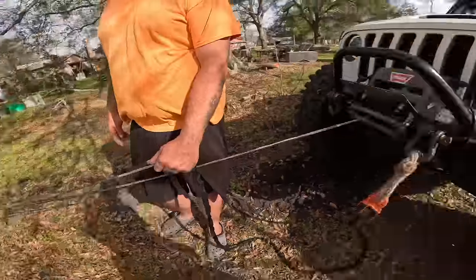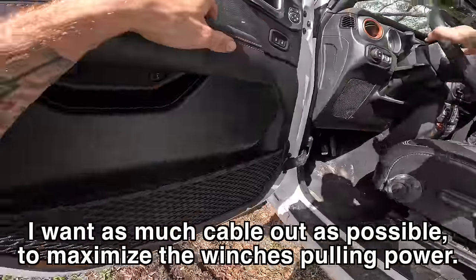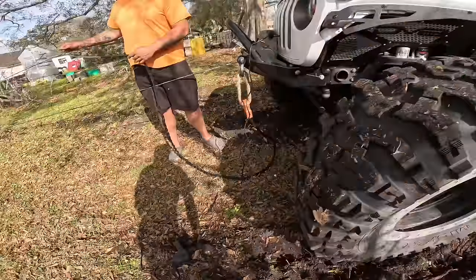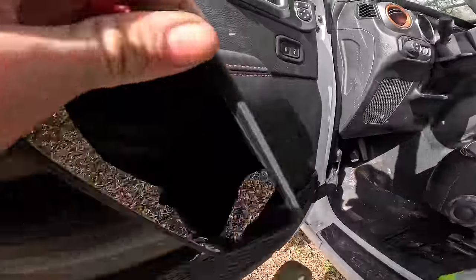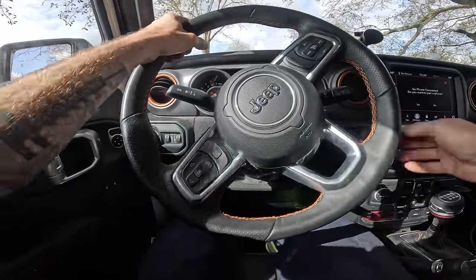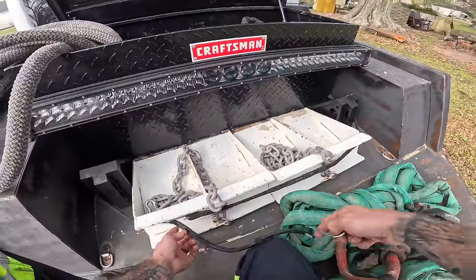All right, I'm gonna go ahead and back up, get that tight. That way I can. Let me. I think before I anchor myself, I'm gonna try to use my chocks.